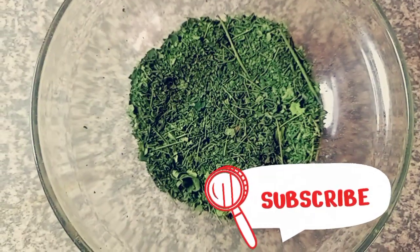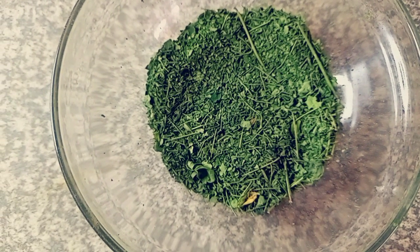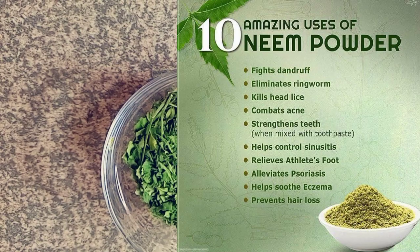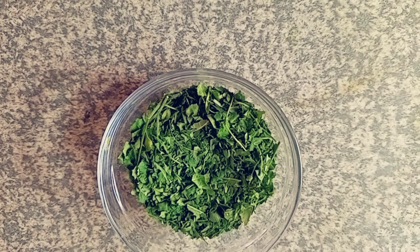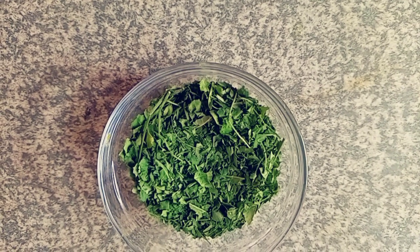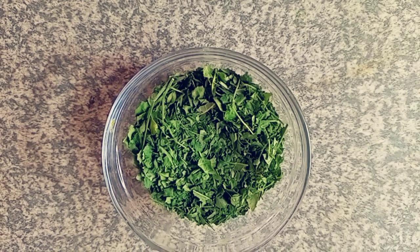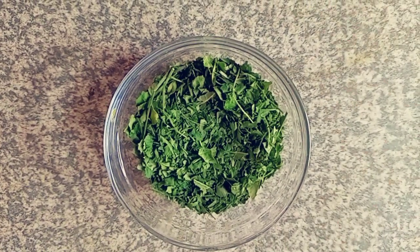So moringa actually is loaded with vitamins and minerals that boost hair growth. It will actually promote growth, and neem has a lot of amazing benefits. It will fight dandruff, eliminate dandruff, seborrheic dermatitis, and it also helps if you have some thinning hair because it's loaded with many vitamins and minerals, and it has anti-inflammatory and microbial properties that will actually promote hair growth.